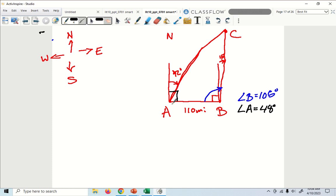Now, since this is going to be a triangle, all three angles in a triangle have to add up to what? 180, right? So to figure out angle C, I would do 180 minus 105 minus 48, which is going to give me... some of y'all have calculators in front of you. What'd you get? 27? Okay. 27 degrees. So just like we did with the other law of sines, I have all three of the angles now. And I have one side.